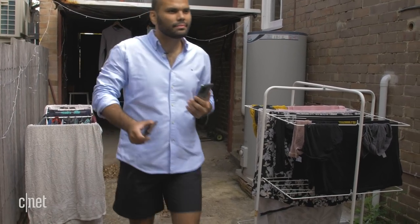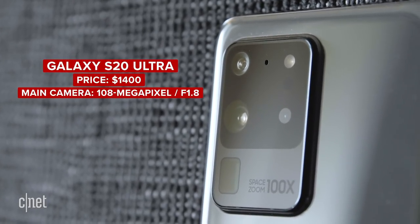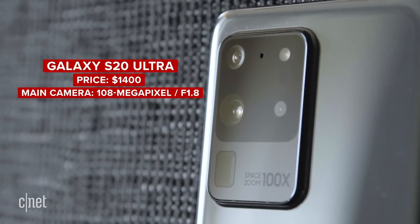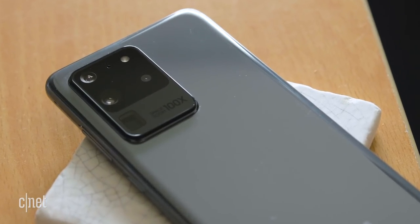When it comes to the S20 Ultra, there are two key numbers. 1400, the amount of dollars you'll need to spend if you want to get one, and 108, the amount of megapixels the main rear camera can capture. But does one number justify the other?